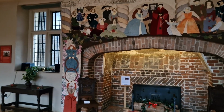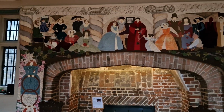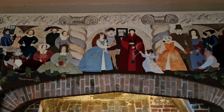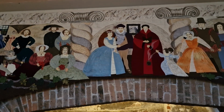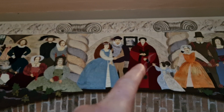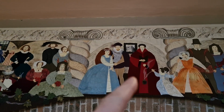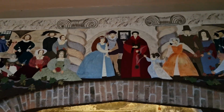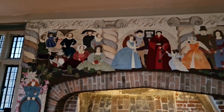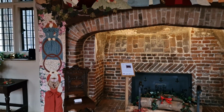This tapestry here depicts the wedding feast for Clement Sisley's daughter Mary to Abacut Harmon. And there you see the priest of St Margaret's, Reverend Richard Tyrwhitt, who would have performed the ceremony of marriage and the christenings and burials that we're going to see in our very last part.